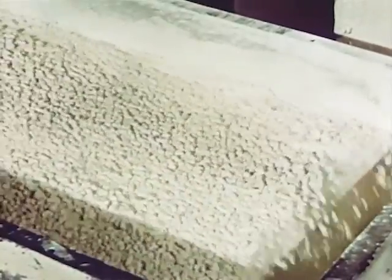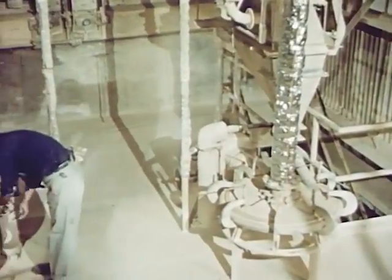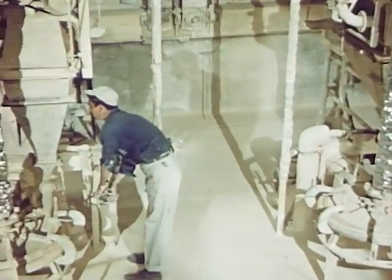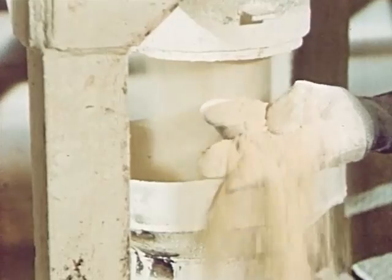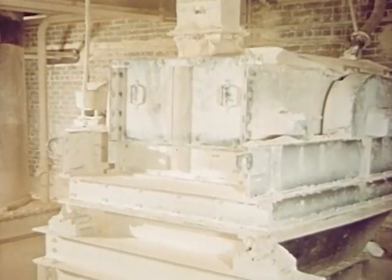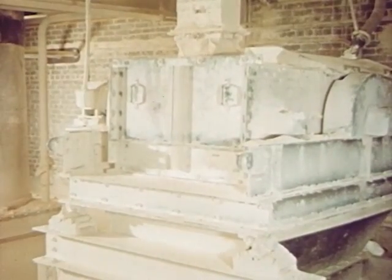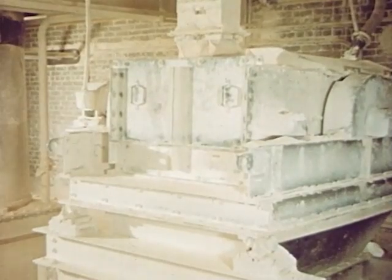For some types, including the composite pigments, this is done by fluid energy mills in which high-pressure steam passes through jets to swirl the pigment aggregates upon themselves at tremendous speed until they disintegrate. The final product consists of ultimate particles half the wavelength of light, so small they can be seen only under an electron microscope.